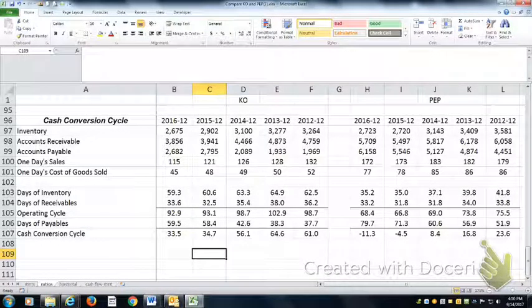Alright, in this video we'll walk you through the cash conversion cycle for Coca Cola and Pepsi Cola. And the cash conversion cycle is essentially a method of measuring how long cash is tied up in working capital.